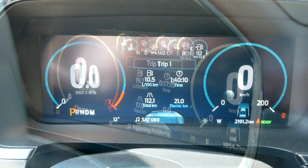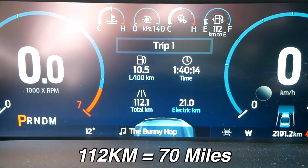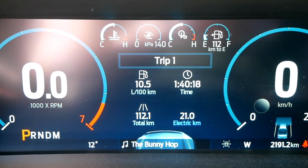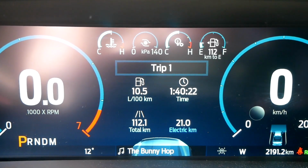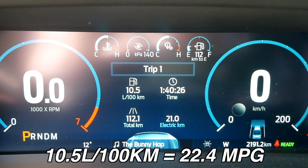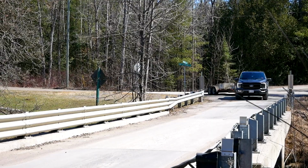And here's an unloaded fuel economy run. That's 112 kilometers, mostly side highways doing between 80 and 100 kilometers an hour. And we managed 10.5 liters per 100, which is pretty impressive for a half ton. And here's what that is in MPG for all the US folks.